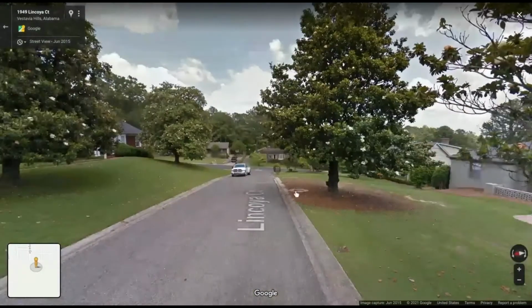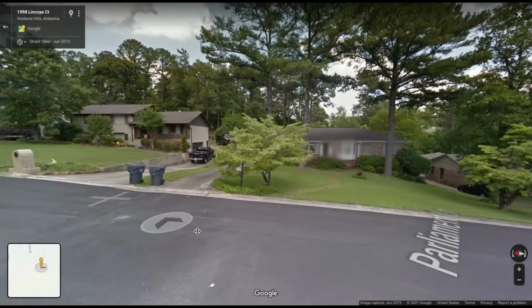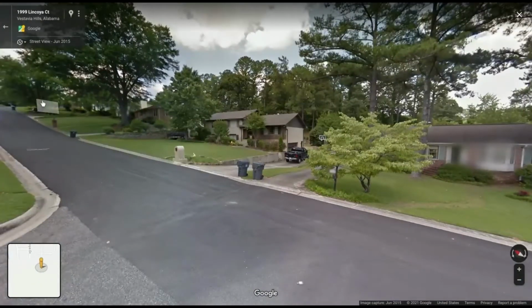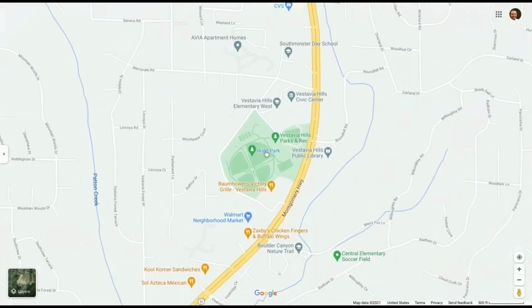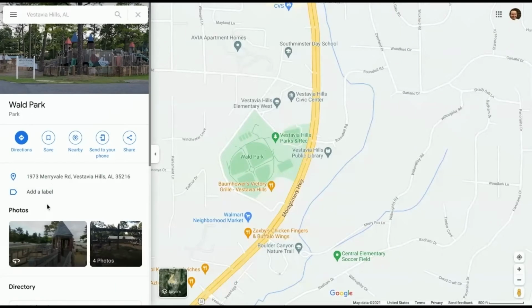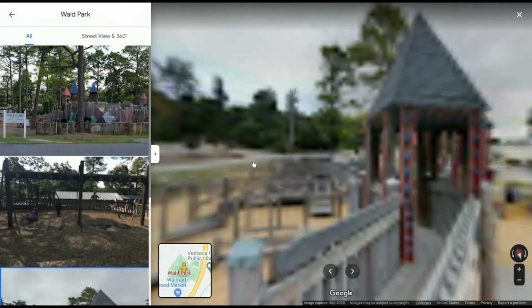That's a pretty house. I can't see it because they're right there. But this is an older neighborhood right here, so it's been around for a long time. This is really not as big as Hoover. You're not going to get as many people here. But also you're going to lose out on some of the destination points, like a larger city like Hoover has, right? Let's take a look at Wall Park here.